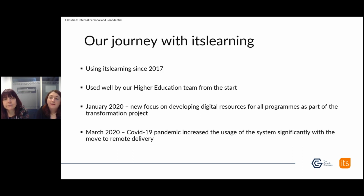Our journey with It's Learning really started back in 2017 when we first purchased it. We did buy it to replace a previous VLE that we had called Solve, which was used quite well with our HE team. So we did get them using It's Learning first, and because they were good adopters of Solve and used that quite regularly, we thought they'd be great to start with.